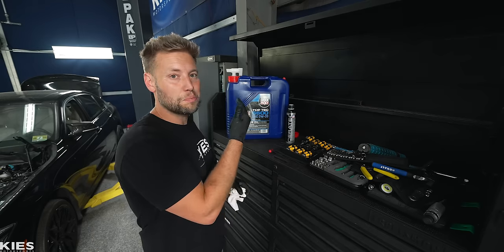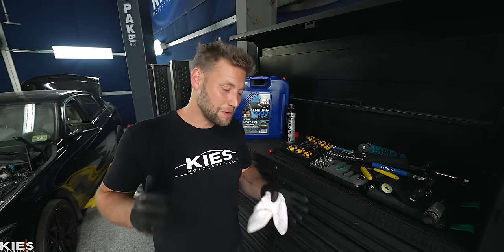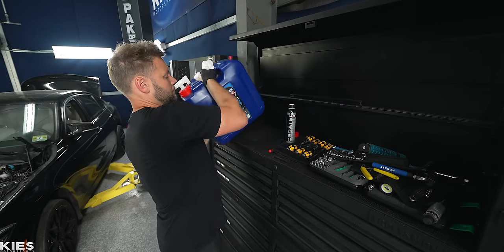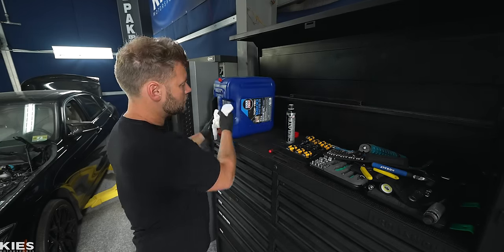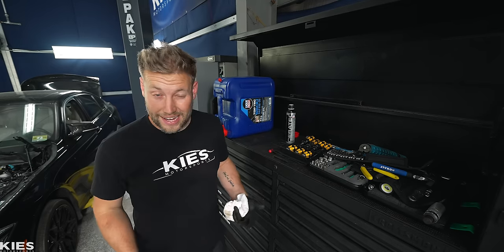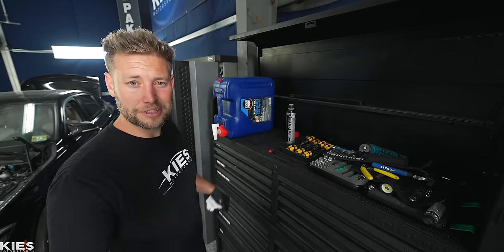What's really cool about these big containers is if you work on your car a lot, or you have a couple cars like we may, it makes it super convenient. So you just put the nozzle on and then turn it sideways. If you have a tool shelf or something like this, just get another container, put it in there, which we do anyway. And then it is super convenient, super neat, and it's got a little spout, so you don't have to worry about spilling it.